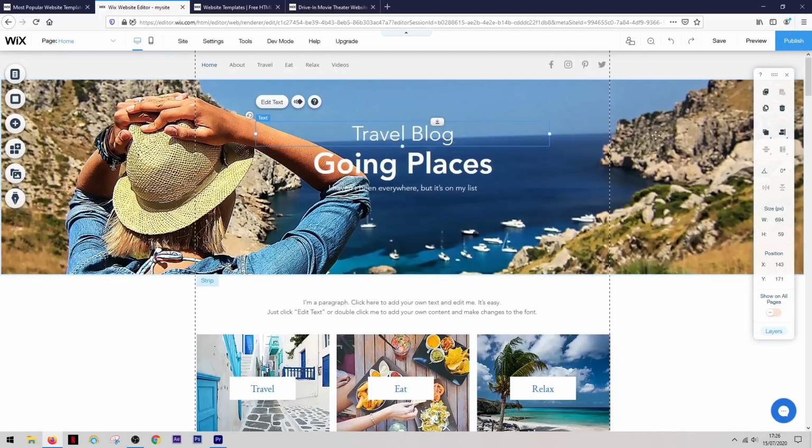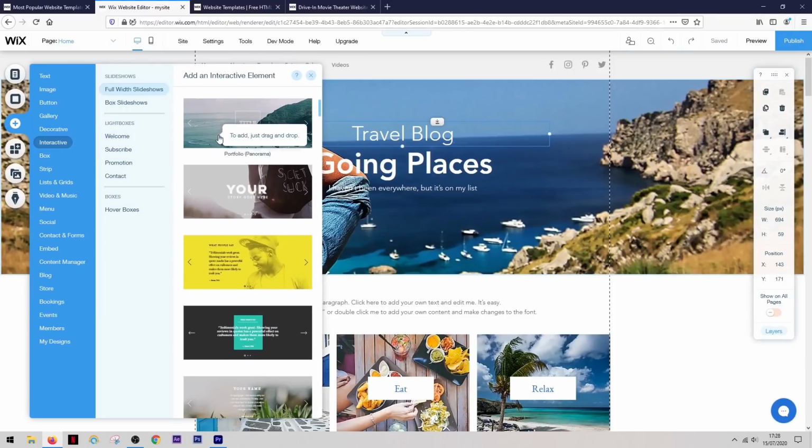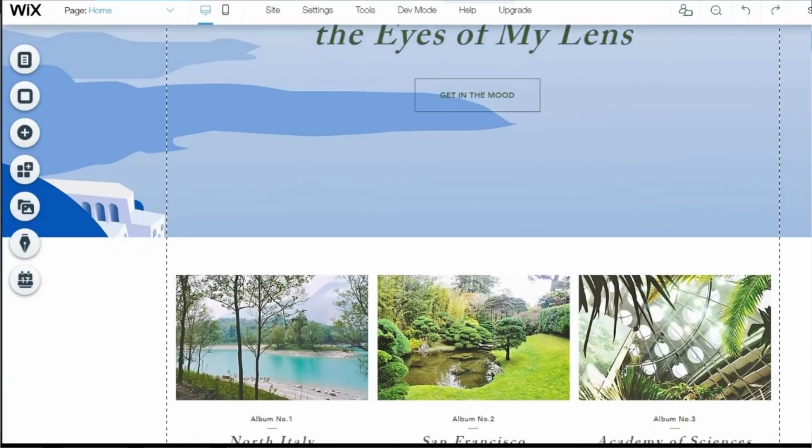But one potential downside, though, is that because there are so many options, it can be difficult to make a decision. As a result, this can make building a website a little more challenging for those who are unable to find a template and don't have a clear idea of what they want their website to look like.